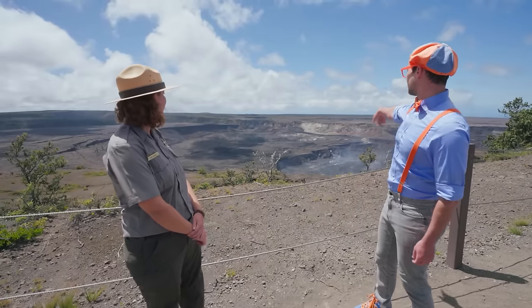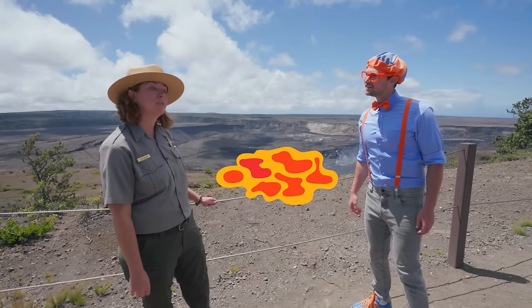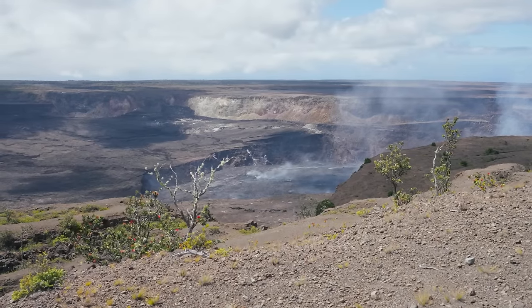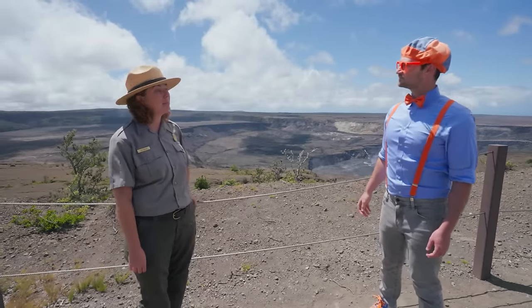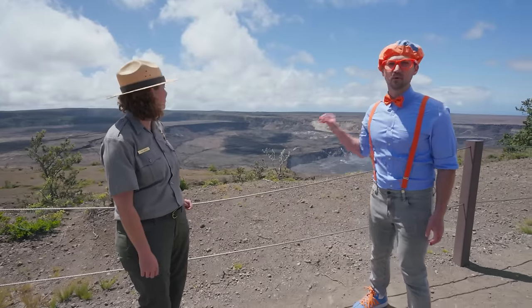So is that the lava down there? Well, that is the lava down there. Once lava cools and turns into rock, it turns black. So we are looking at the cooled lava lake right now. Wow, and when did this eruption start? This current eruption started in September of 2021. Oh, and what did it look like before that time?